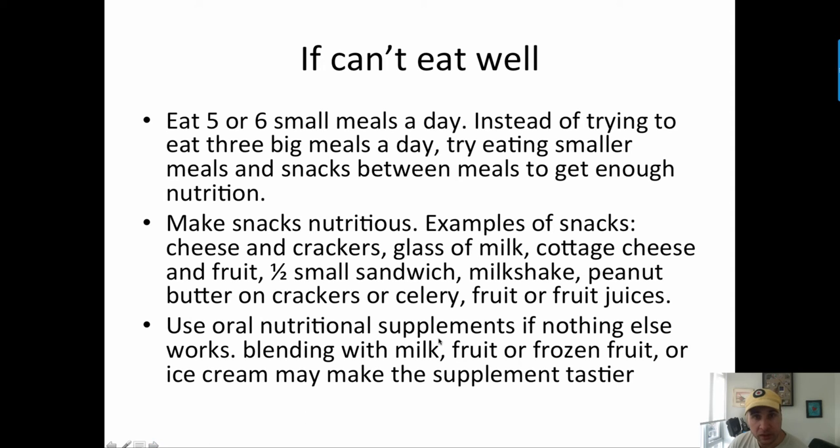If you cannot eat well, instead of eating 3 meals a day, eat smaller meals. At the end of the day, if you judge that somebody needs a lot of protein over a 24-hour period, that's what counts. It's not so much that one meal. If they were not able to eat a lot, but they can catch up over 5 or 6 meals and by the end of the day eat all the protein they need, that would be quite enough.